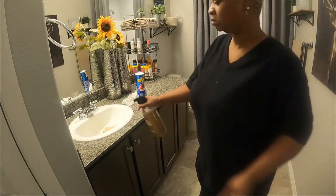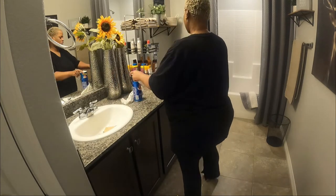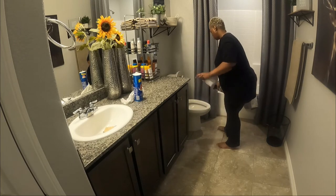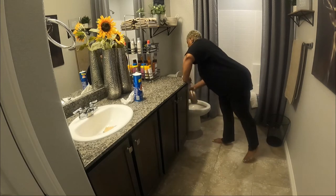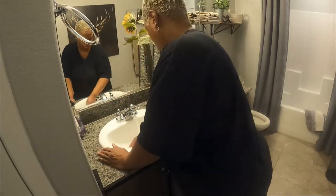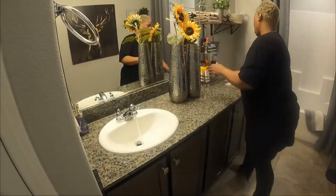All right, to my existing or longtime Rose fam, you know what room this is. To my new members of the Rose fam, this is Tyler's bathroom. So this is on the third level. We do have three full levels in our home. So this is actually Ty's bathroom. So I'm gonna go ahead and get that wiped down. I just wipe the sink off, do the mirror, wipe the toilet, and scrub the shower.